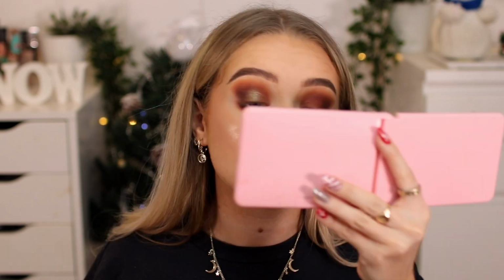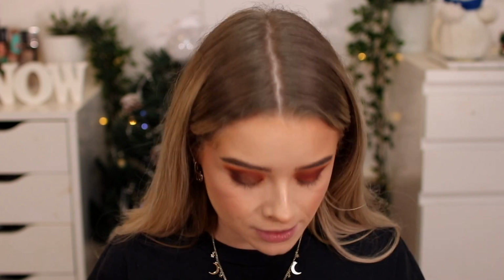Or is it? I don't know. In my mirror here, it's just not looking that exciting. Really sorry if you can hear that. James is having a bath. It won't be like that for long.